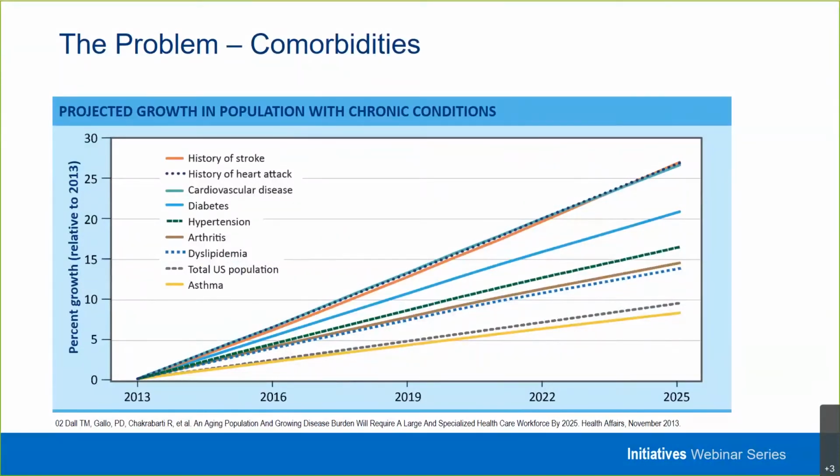This is the growth of comorbidities. And here you can see this is the percent growth relative to the starting point in 2013 of various comorbidities.